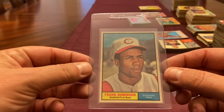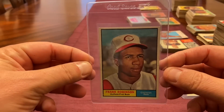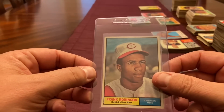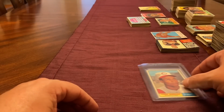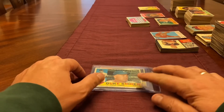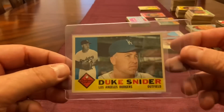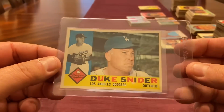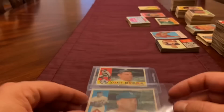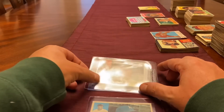And then the Frank Robinson that you saw a reaction when we found that one in the box. But another really nice card. Those were the three biggest 61s that were pulled from the box. So now we'll take a look at the 60s. The Duke Snider, I mean, it's a really nice card, right? I didn't even show the reaction for that because the video would have been so long.